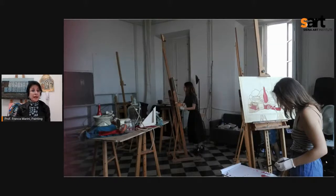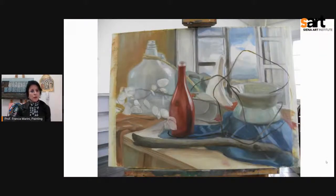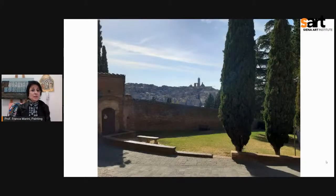We will follow steps based on historic techniques of Italian painting, beginning with underpainting, abbozzo in Italian, light shading, chiaroscuro, and glazing, and so on. And here you can see some images of the students at work in the studio. And this is a work by one of the students. The second project will be a cityscape landscape painting.